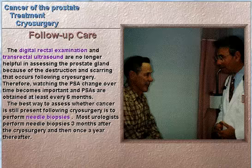The digital rectal examination and transrectal ultrasound are no longer helpful in assessing the prostate gland because of the destruction and scarring that occurs following cryosurgery. Therefore, watching the PSA change over time becomes important, and PSAs are obtained at least every 6 months. The best way to assess whether cancer is still present following cryosurgery is to perform needle biopsies. Most urologists perform needle biopsies 3 months after the cryosurgery and then once a year thereafter.